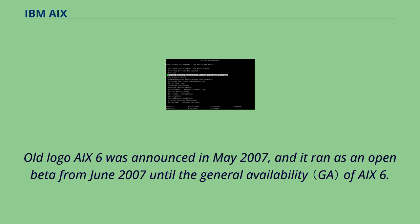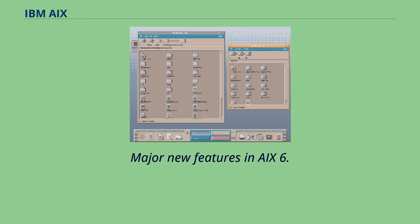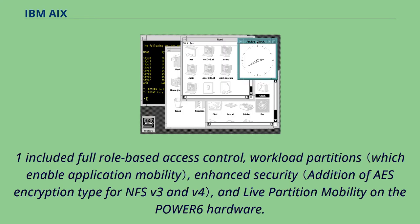AIX 6 was announced in May 2007, and it ran as an open beta from June 2007 until the general availability of AIX 6.1 on November 9, 2007. Major new features in AIX 6.1 included full role-based access control, workload partitions, enhanced security, and live partition mobility on the POWER6 hardware.